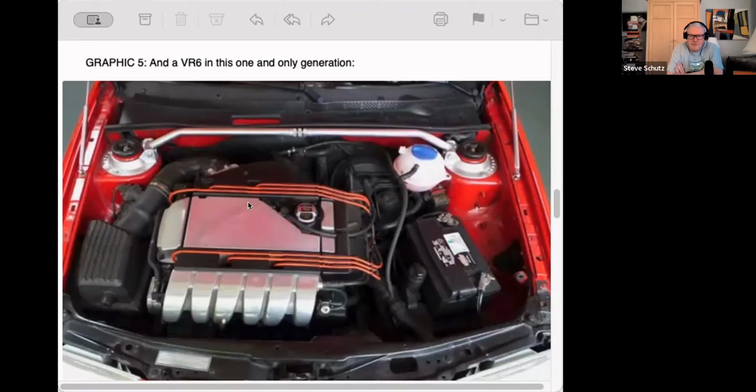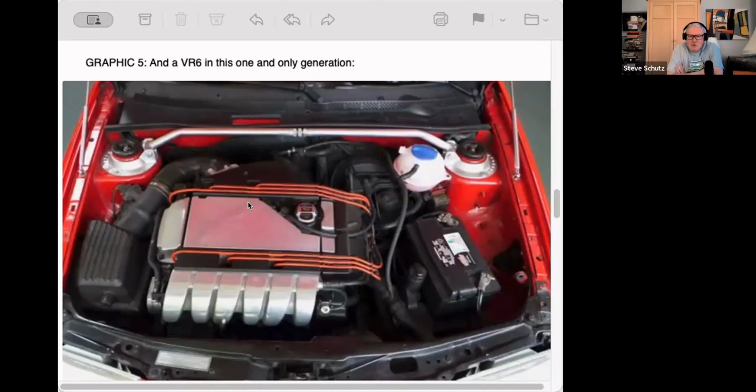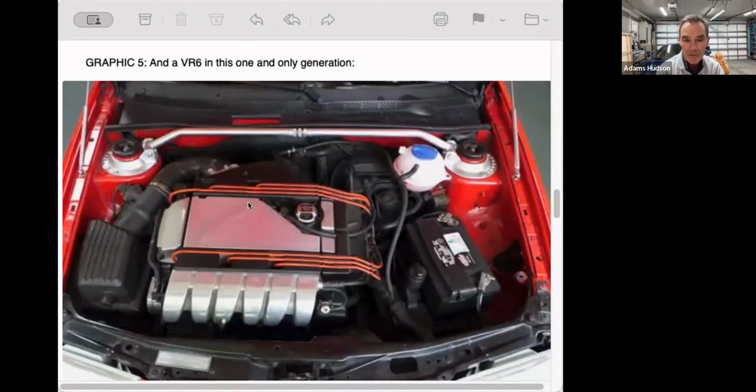I just heard something about this on a podcast, that they did the VR. It's a very narrow angle. It's almost inline, really. It's so close. I think it's 15 degrees. 15 degrees, yes. But they can make it shorter than an inline. So the only reason they did it was they could make it shorter. It's a beautiful packaging solution. And if you're just listening, you just need to go look at a VR6.